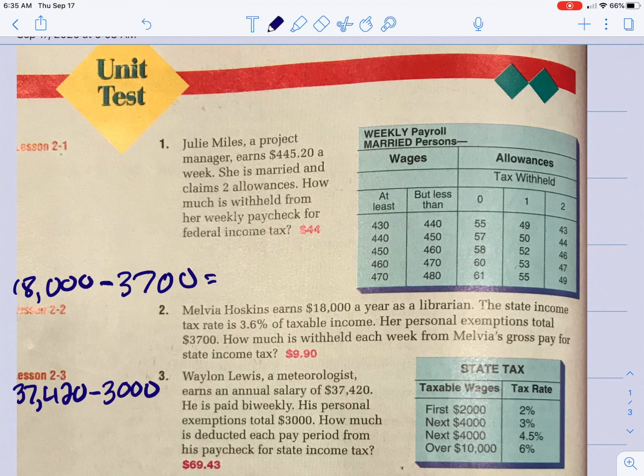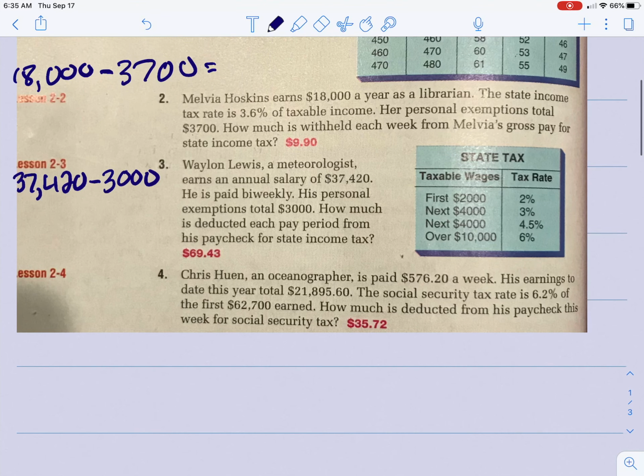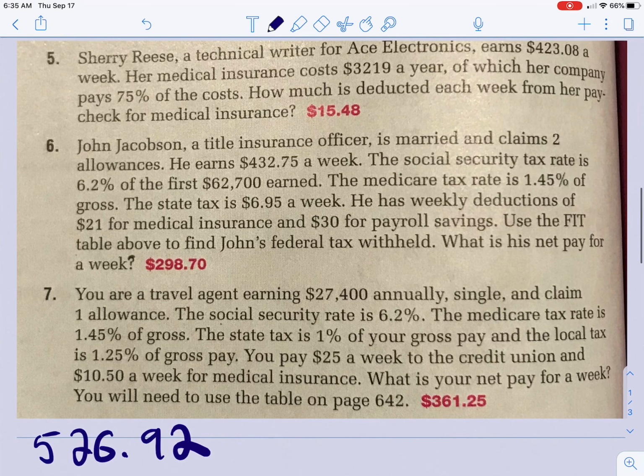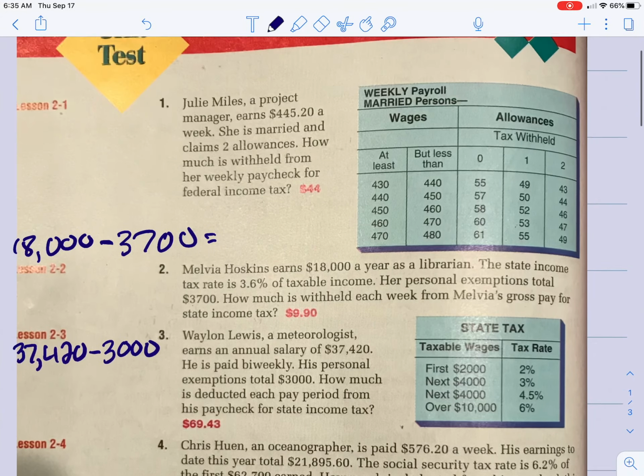First of all, those of you just looking to check your answers, utilize the pause button and I'll just stroll through here. Okay, now let's go over a couple of these.